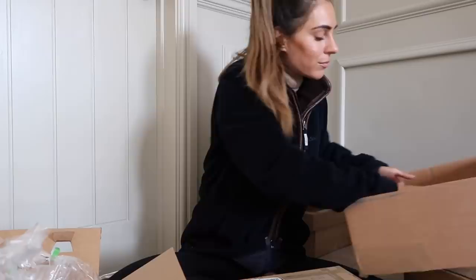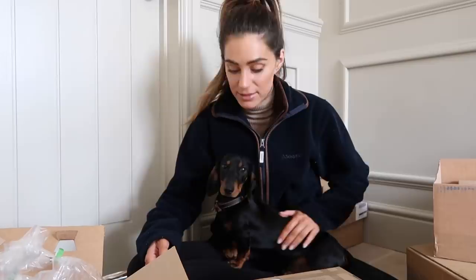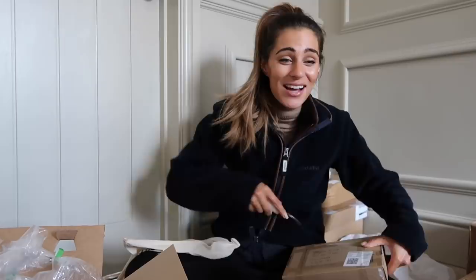Yes, you can sit on mummy's lap whilst she unboxes things. That's very helpful, little piggy. Mmm, your breath smells like poo because that's all you eat. Enjoying that? I'm sure the internet is loving the sound of you chewing on your bully stick.